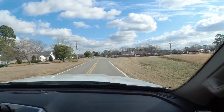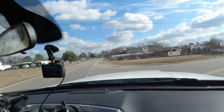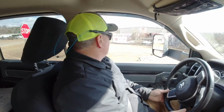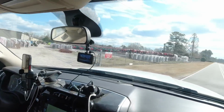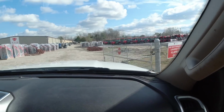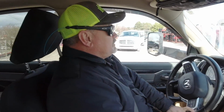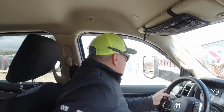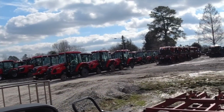All right, we made it to Wilson, North Carolina. I don't know where I'm getting the tractor, but I'm gonna pull in this parking lot right here. No vans, trailer loading for flatbed only. All right, maybe that means me. We'll go in here and try to find the reception office. Look at all those. Man, those wheels ain't gonna do no good in the field.